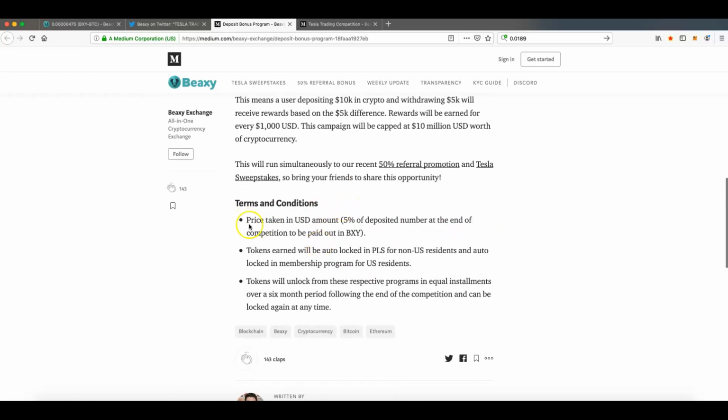T's and C's are quite basic. So price taken in USD amount, tokens will be auto locked in PLS for non-US residents, and auto locked in a membership program for US residents. Obviously we're in the UK here. Apologies to our US friends. It doesn't look as though PLS is coming out for you guys just yet, but obviously you could put them into the staking and get a discount off the fees.